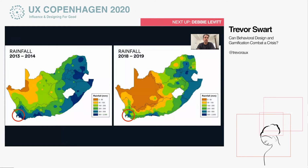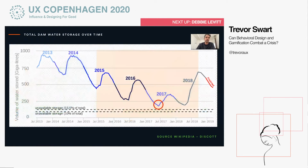This is the rainfall over time from 2013 to 2019. That's a map of South Africa, and Cape Town is in the bottom left-hand corner where the red circle is. And as you can see, the rainfall in the Western Cape had been declining year on year. The two major dams were wide and shallow, and so lots of water was being lost due to evaporation. And the city's population had increased by 71% in 20 years. So basically, we had less water, and we were using more of it.